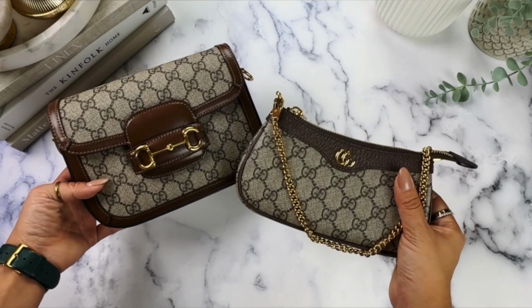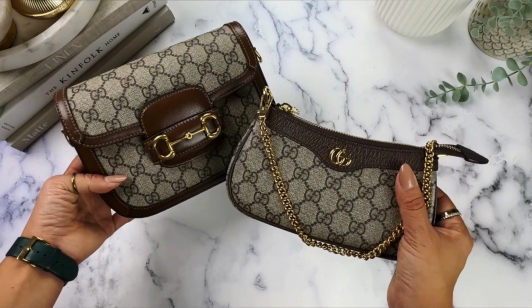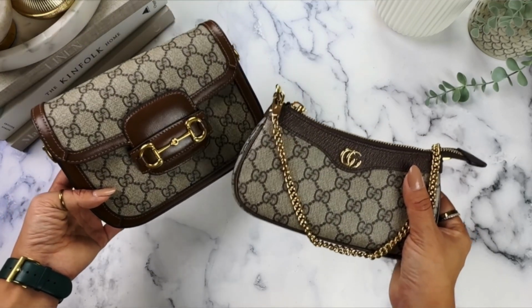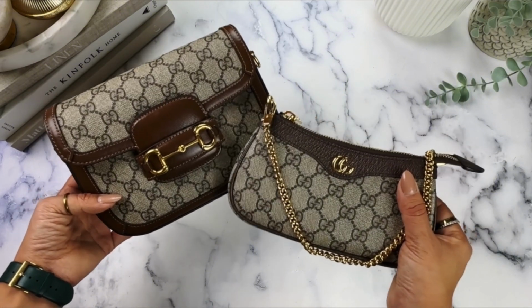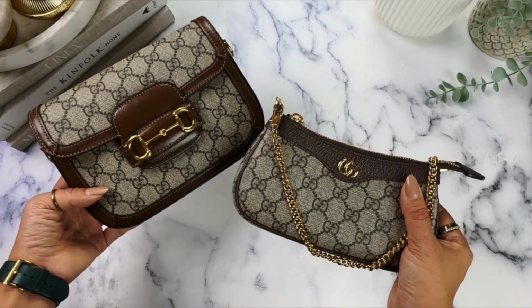Overall, I'm a sucker for a good canvas bag. If you are into luxury and you want to have a good luxury bag that can wear throughout the year, but really does look great for fall, these are two great options.